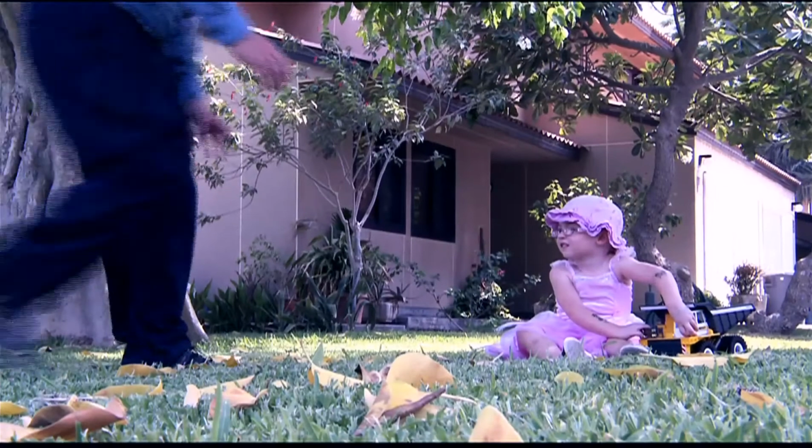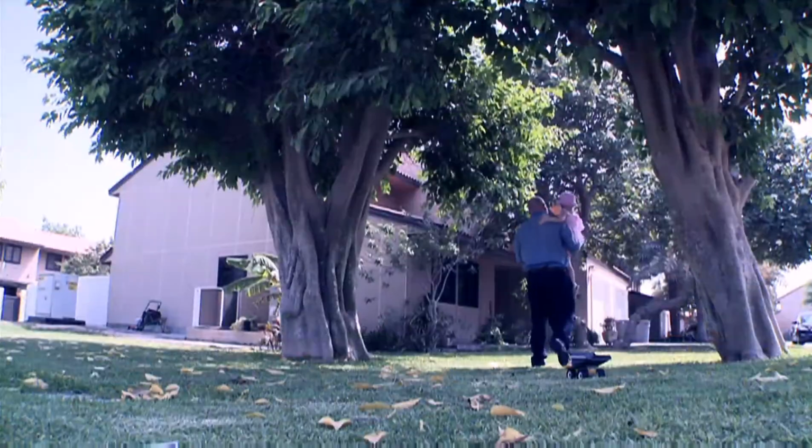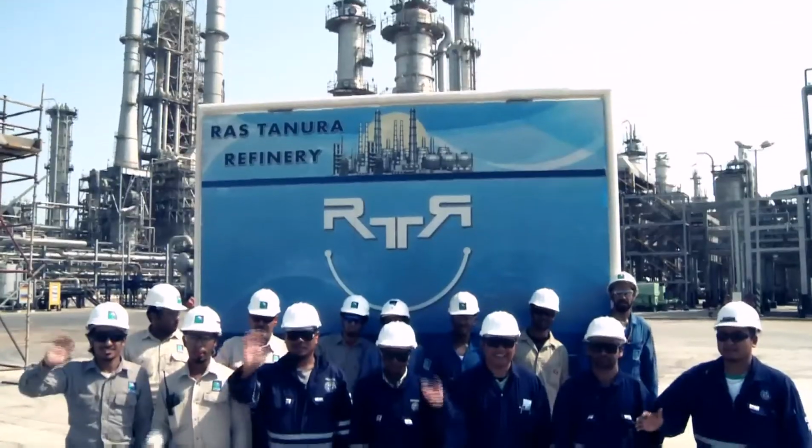A safe refinery and your safety is something to smile about. Be safe and smile at Ras Tanura.